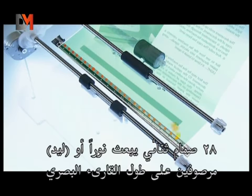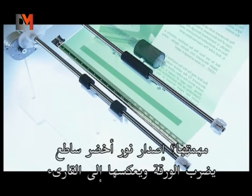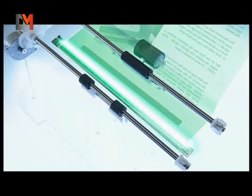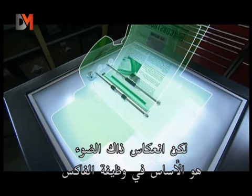28 light-emitting diodes, or LEDs, are positioned along the length of the optical reader. Their job, to emit an intense green light, which hits the surface of the paper and is reflected back to the reader. The reflected light is captured by a row of tiny sensors, nearly 2,000 of them. But it's that reflection of light that's the key to the operation of the fax machine.